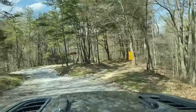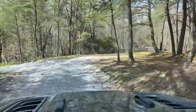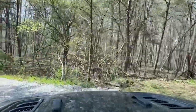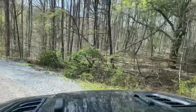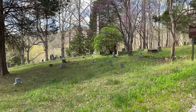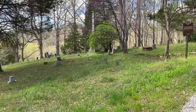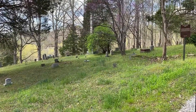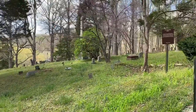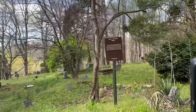All right, so this is the Robinson Spring Trail. And we'll see where this goes. This is an old 1800s cemetery along Robinson Creek Trail. It's a community cemetery for the people of Rockcastle River, the community outside of Livingston.